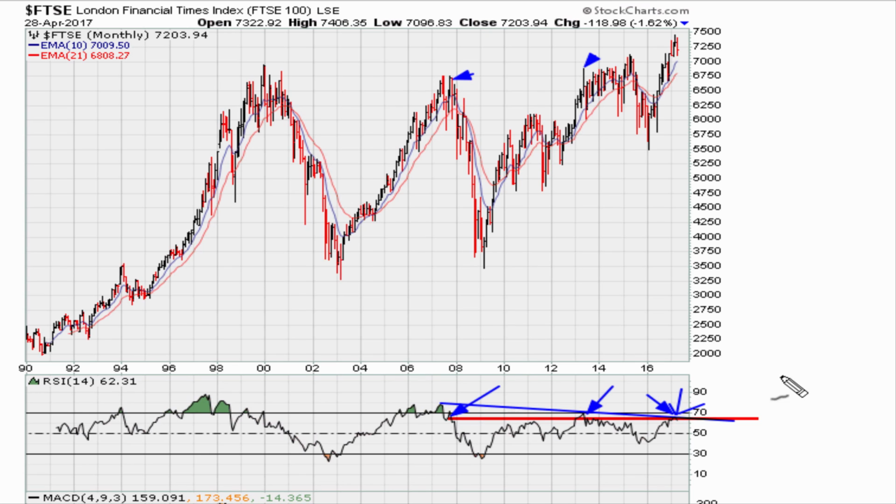Keep in mind again, we've really moved from 5,500 to the highs here of about 7,400. That's a nice move in about 13 months, more or less. So resistance here, as confirmed by the RSI, might suggest that the next major trend is going to be down.